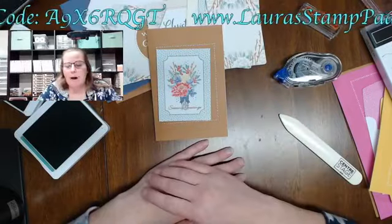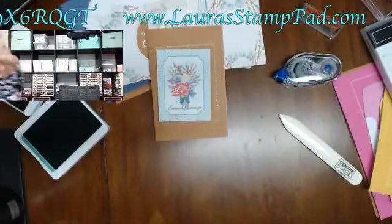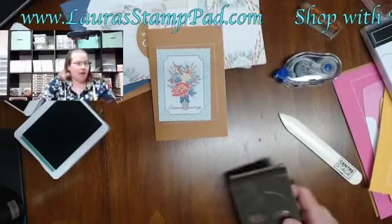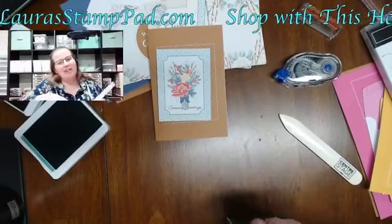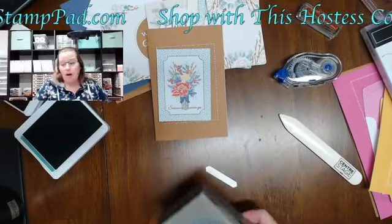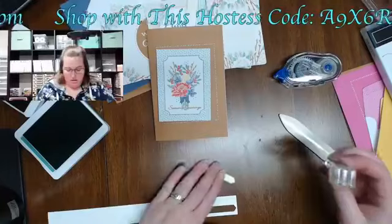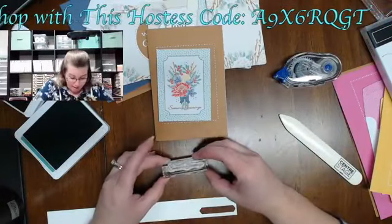Stamp it on a scrap and pop it up. Of course! Hold on, let me go get a punch. Why didn't I think of that? That's why I get on here and talk with you guys, so that you can give me inspiration and ideas. I probably shouldn't have punched that out first. I should probably stamp first, but I got too excited. I wonder if I can actually get it lined up. Ooh, it might not actually fit.